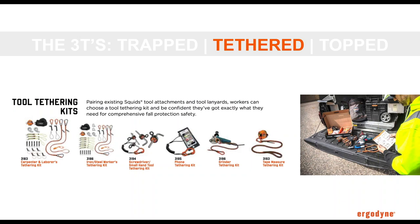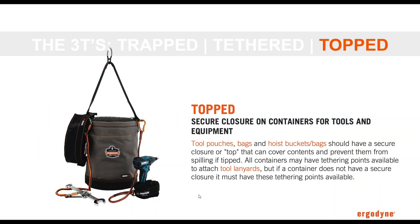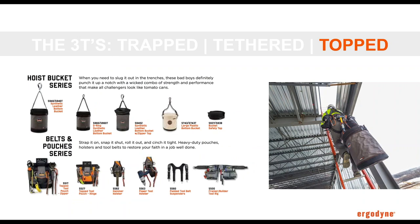The final T is topped. This refers to having secure closures on containers used to hold tools and equipment to ensure that if a bag or pouch tips over, all of its contents do not rain down on the people below. Our topped products include a variety of buckets, bags, pouches, and tool belts, all designed around the needs of a worker at heights. All of our belts and pouches are modular, which means you can plug and play different pouches and holsters to create your own tool rig.